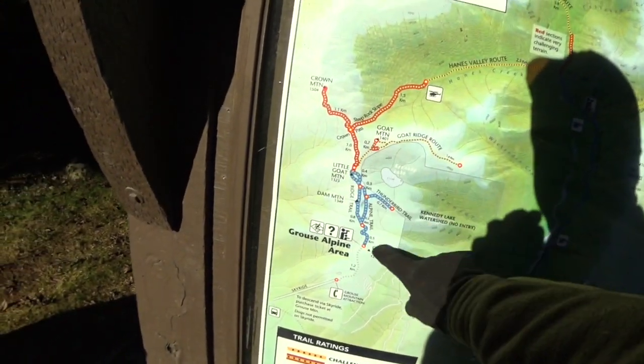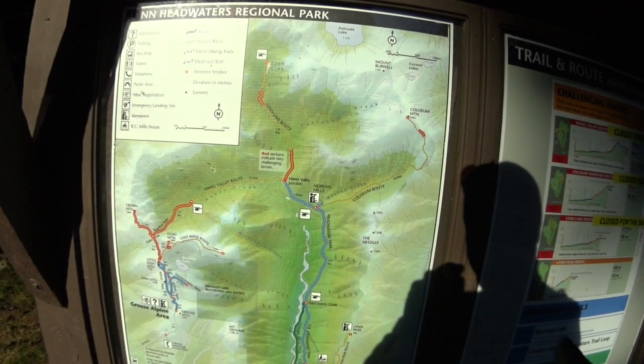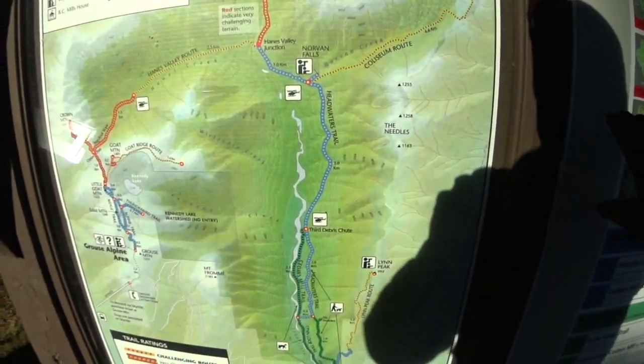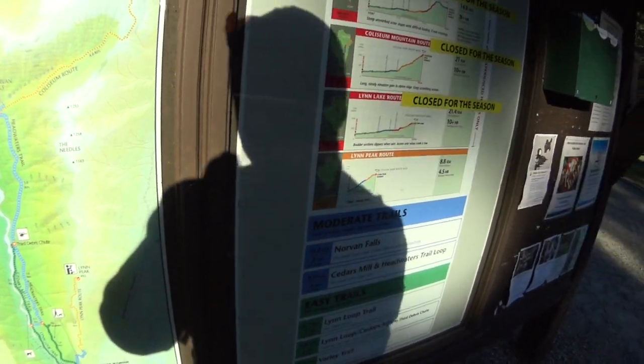Grouse Mountain up and over here. And to put it in perspective, this is sort of the Lynn Valley area going up to Grouse Mountain. If the map was expanded and we were over here, that was where we were the other week, and we did the Seymour Mountain Trail.